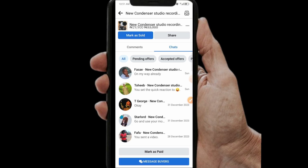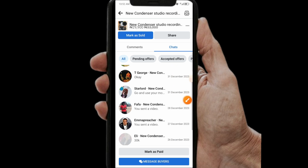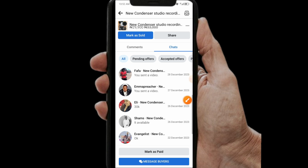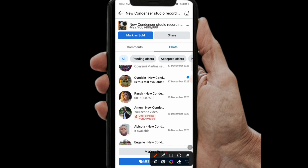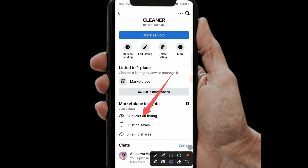The people that have already purchased. This first guy here, I went to deliver this thing for this guy on Sunday. So now see different people that have already contacted me for all these services. You can see it here. This one is even offering me 26,000 naira, which I rejected, right?